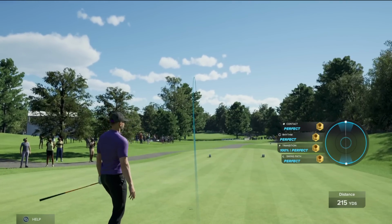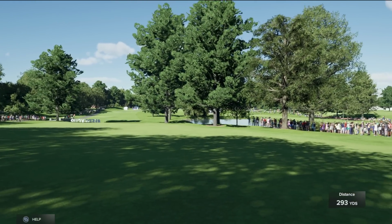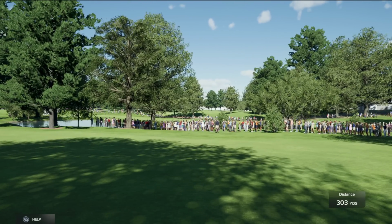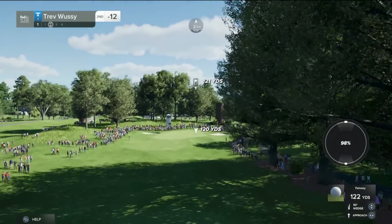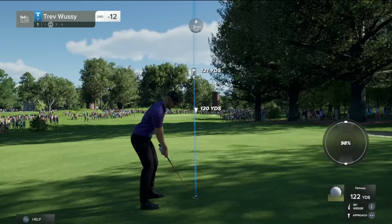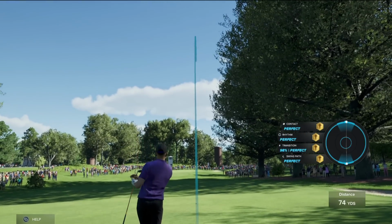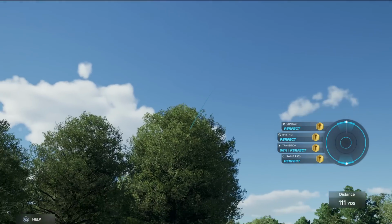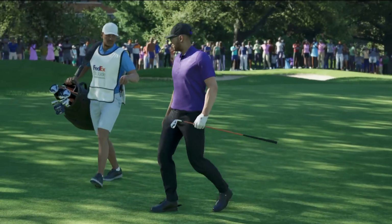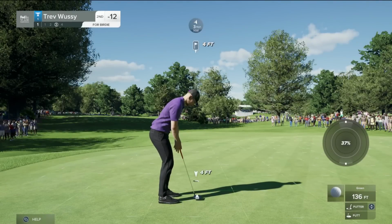That was right on target. Looks like about 120 yards left. This one's going right there. That's a beautiful shot into the first, and now a great look at birdie. You know what? That deserves a golf clap.